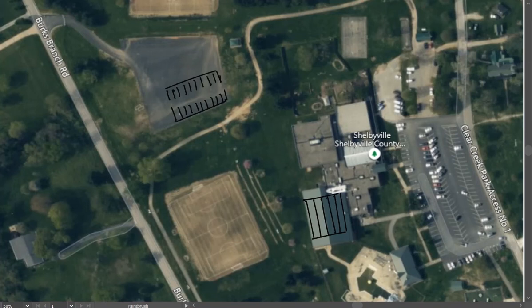So if you've done the race in previous years, there are going to be a few changes that you need to pay attention to. If you did the race last month, race number 2 this year, everything's going to be basically the same layout. So let's get started.